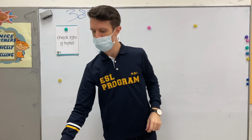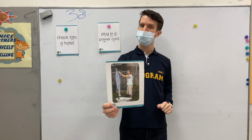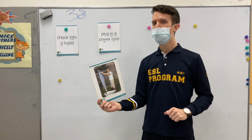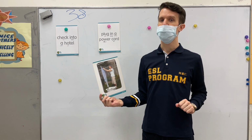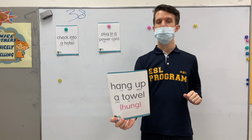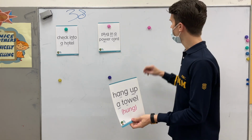All right, next one, we have hang up a towel. Hang up a towel, okay? Remember, after your shower, or after your laundry, hang up your towel. You want it to be dry for the next time you use it. Don't throw it on the floor, okay? And past tense, hung up a towel. Hang, hung.